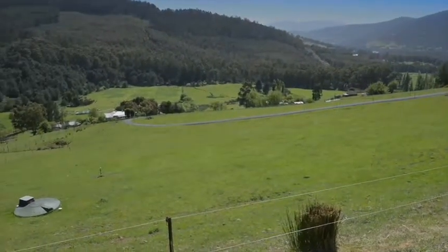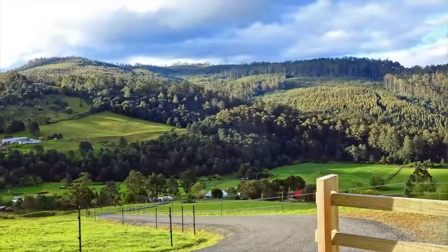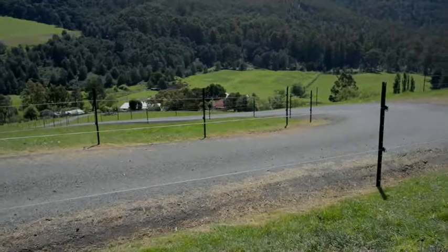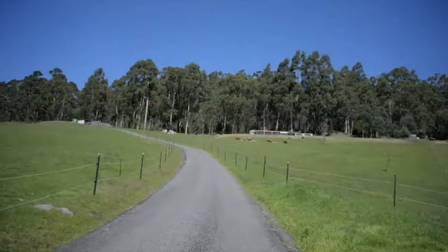Now that's one impressive driveway. Let's have a look at what you've done in the way of improvements outside. The driveway was one of the biggest investments. After gravelling it several times and having it washed away in the rain, we decided to invest in sealing it properly, and it's proved to be worth it in the end.